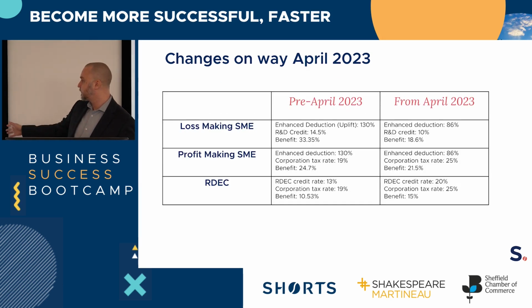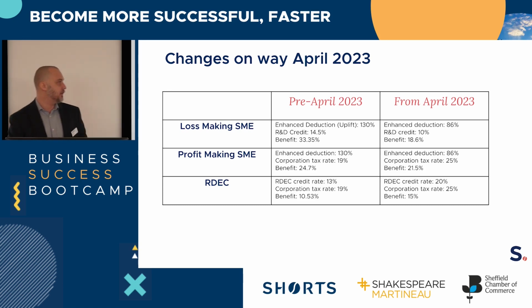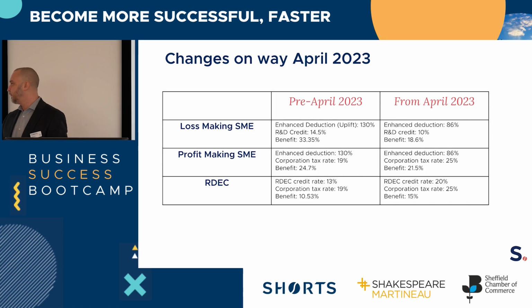I'm not going to rattle through these figures. These will be available. This is basically how it's going to impact cash-wise and actually the tax benefit with all these changes. Okay? The big thing we need to take away from this is if you're a loss-making SME, that's going to have the largest impact. If you're a loss-making SME, you can carry the losses forward and cash those in at 14.5% at the moment on the R&D tax credit, reducing the enhanced deduction down to 86% and then reducing the tax credit down to 10%.